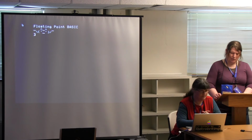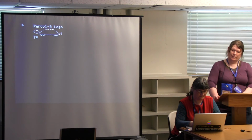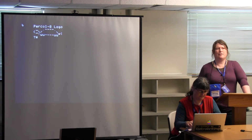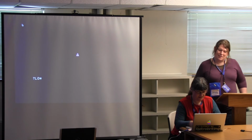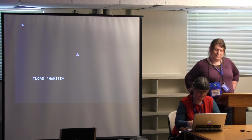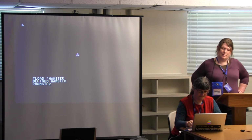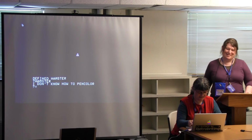So let's have a look at the Logo. Okay, so once again, we re-implemented Logo from scratch. And generally speaking, you would think that Logo is not all that interesting in a modern context, but it gets a lot better when you render it in OpenGL. So let's do the house thing. Well, actually, let's do the hamster wheel thing. So just load hamster. All right, so run that. Oh, oops, you're going to have to edit it. Sorry. That's my fault. I changed something.